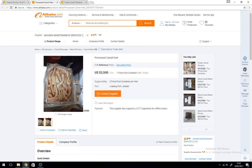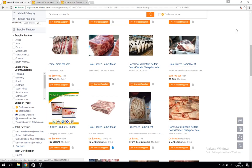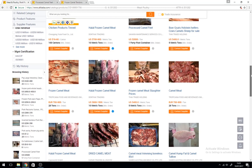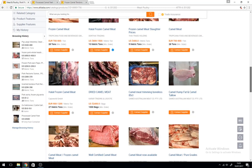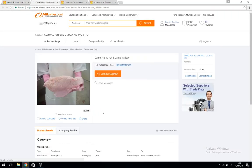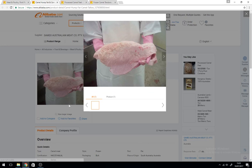But dude, look, this journey of discovery isn't over yet. If you go back to the camel meat section, go down a bit. Can you see the hump fat? Hump fat. Right. Camel hump fat and camel tallow. Oh, there it is. Oh, look at that. You got him. Isn't that brilliant? Give him a click. It's a camel hump. Wow. No price on the camel hump.